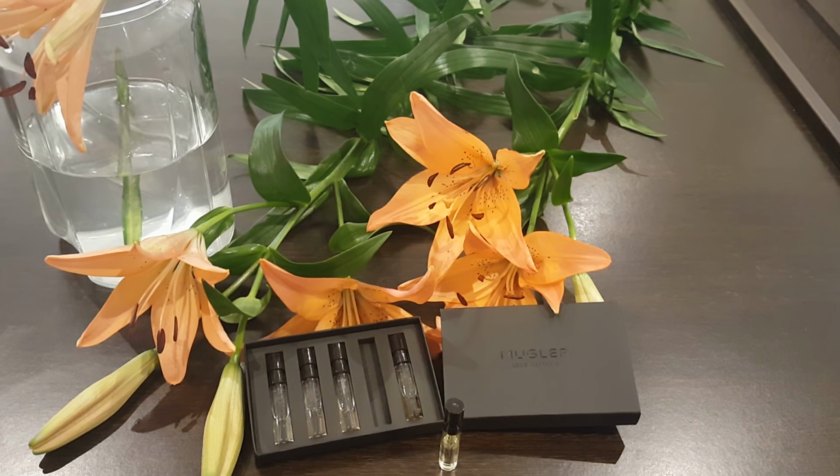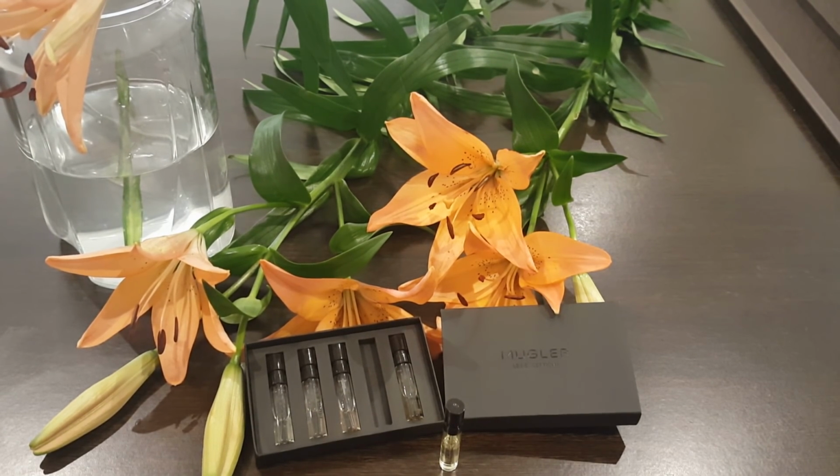The hyacinth dies down and it's not the main character anymore in the dry down. I think they did an excellent job here in creating such a modern take on this flower, since most fragrances with the hyacinth smell very mature, and most of the time they smell similar to one another, but not in this case. This has a completely different approach. The dry down is absolutely delicious and addictive.